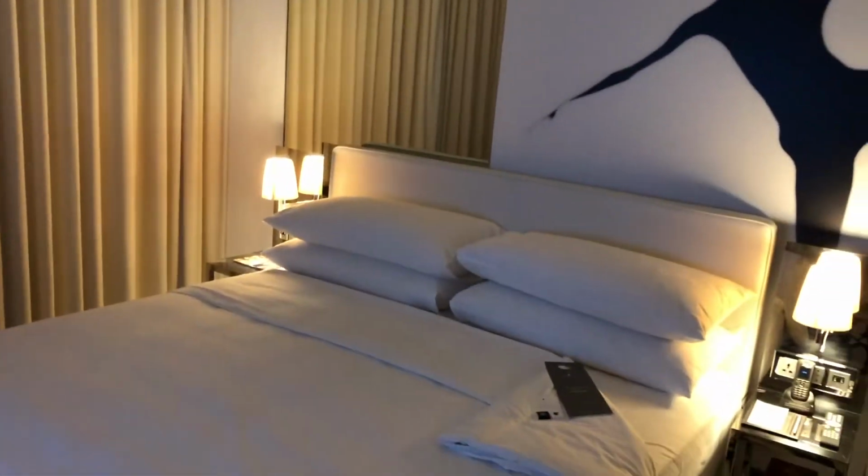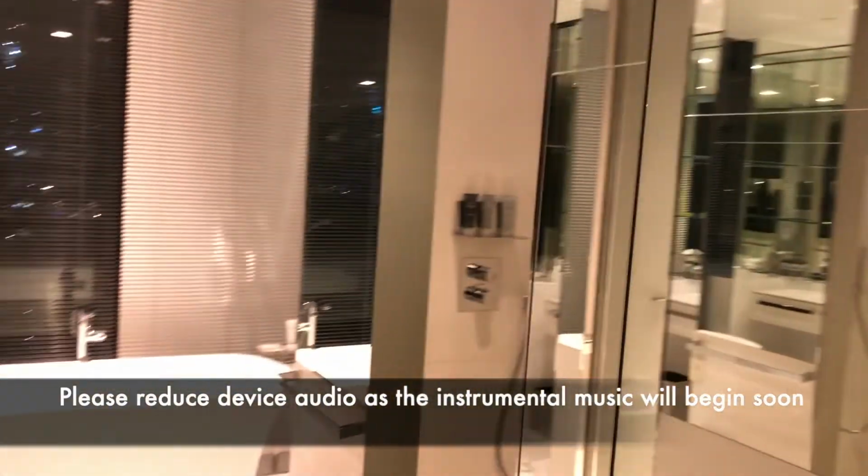And this is the bedroom. As you can see, okay, it's quite nice. Okay, but it's nighttime now, so the curtains are drawn. Okay, so this is the review of the JW Marriott Singapore South Beach, the deluxe junior suite.